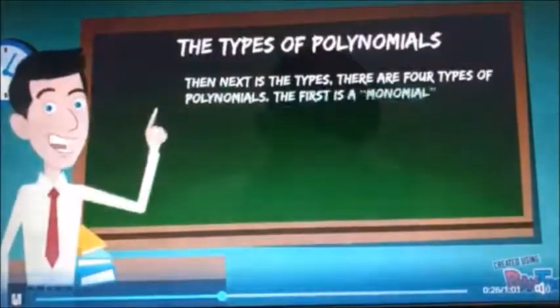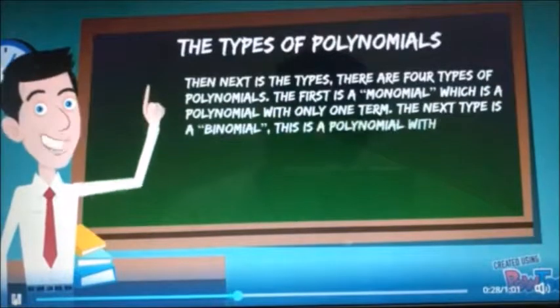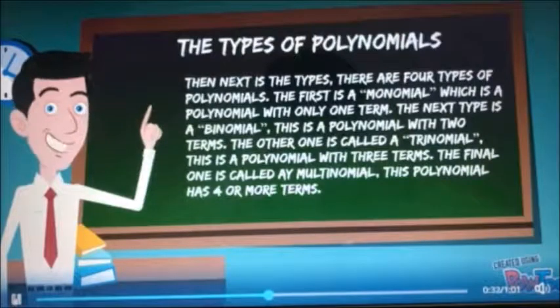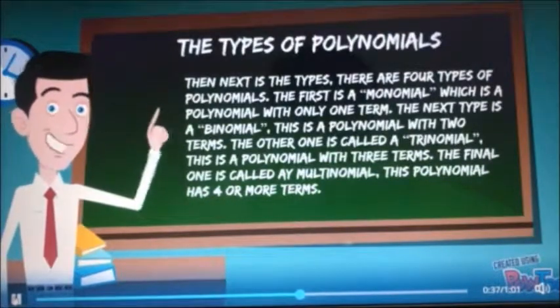There are four types of polynomials. The first one is a monomial, which has only one term. The next one is a binomial, which has two terms. The other one is called a trinomial, which has three terms. And the final one is called a polynomial. This polynomial has four or more terms.